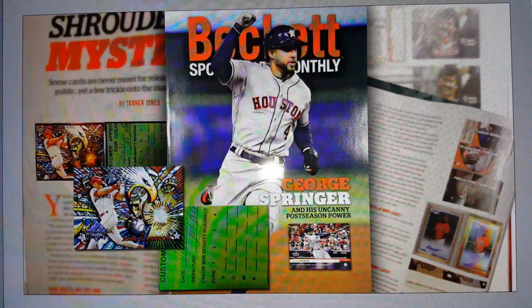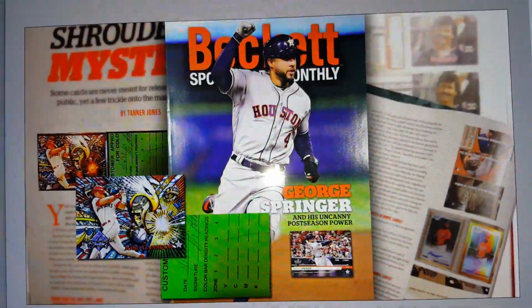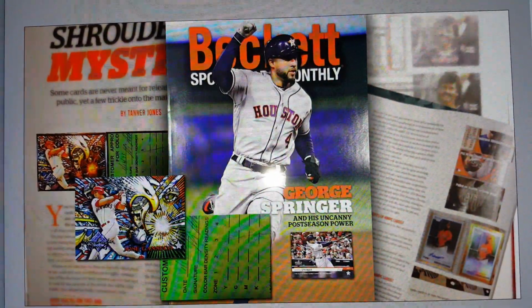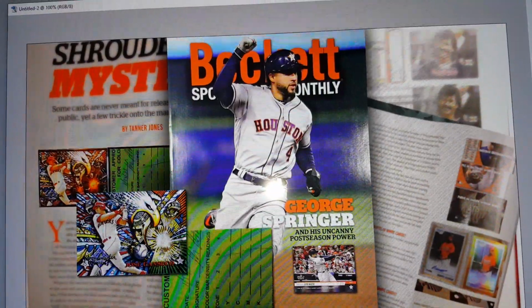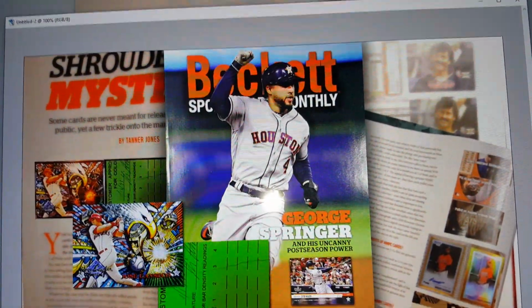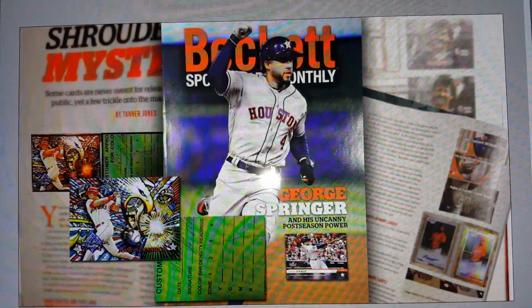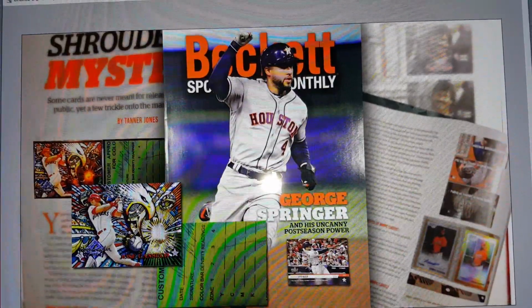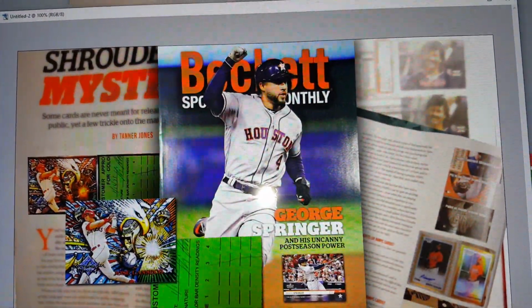I just had an article of mine published in Beckett Monthly, and it is called Shrouded in Mystery. Check it out. The cards that I talk about in this article are what I call NMPCs, not meant for public consumption. These are the cards that are backdoored. They might be missing serial numbers or foil or other treatments, as well as executive prototypes and that sort of thing.